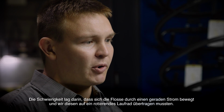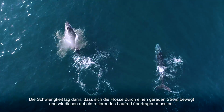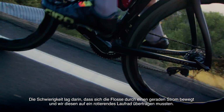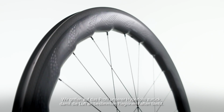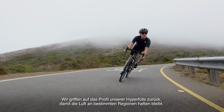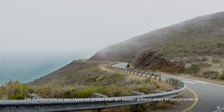The only difficult part that we had was to take a flipper that's supposed to work in straight flow to a wheel that is rotational while you're also getting straight flow over it. What we were doing is really using the kind of profile of our hyperfoils to keep the air attached in certain regions. A good way to explain what the hyperfoil does is to first imagine a vortex generator.